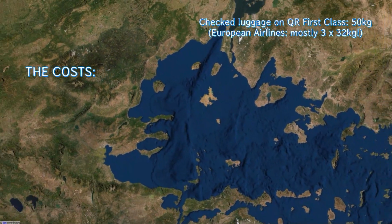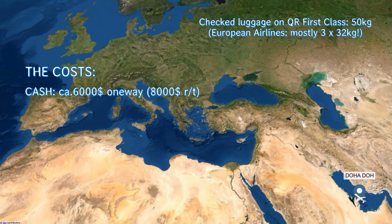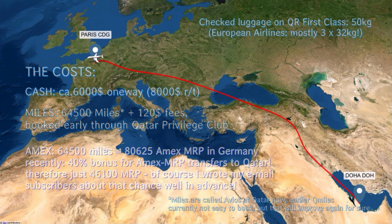Now the necessary evil, the costs. At a whopping $6,000 cash one way, it's quite expensive fun. With miles, however, it's relatively affordable. I booked the flight pretty early with 64,500 miles plus a bit over $100 in fees, which is really cheap. And the miles can be collected quite well on flights, but you can also transfer points from your Amex card, and they had great welcome bonuses throughout the crisis that were sufficient for an experience like this.